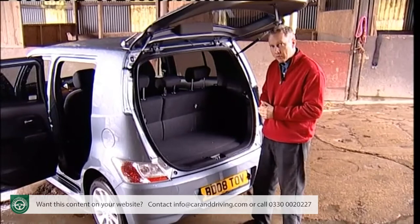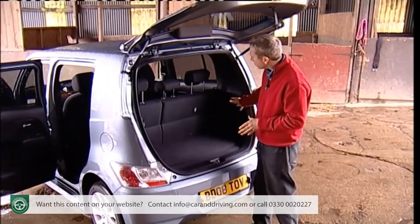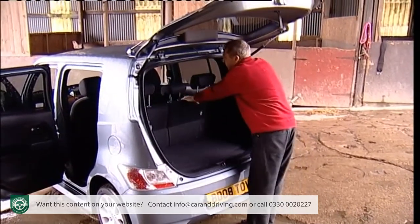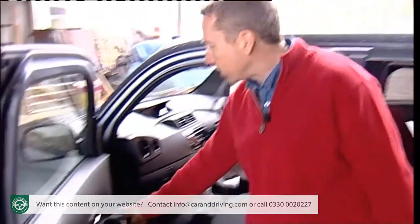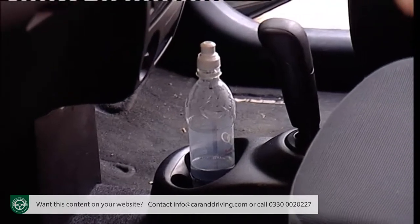Although, if they're going to be really big, then you don't really want to be travelling more than two up, because there's only 230 litres of luggage space in here. Still, you can extend that to 619 litres by pushing forward these split folding rear seats. There are also a large amount of cup holders, one in each of the four doors, and then two in the centre, plus a big one in the boot.